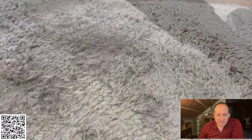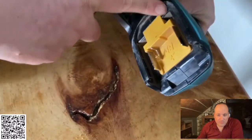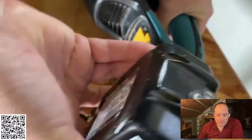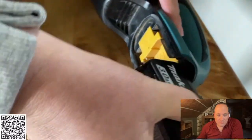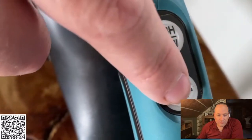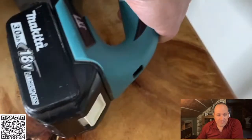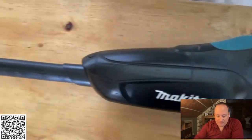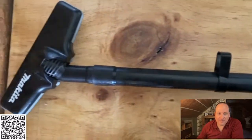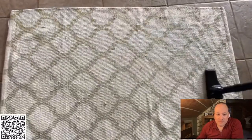It also fits with all of my Makita tools because it uses the same battery, which to me is super convenient. It's so lightweight. It doesn't put any pressure on my arms or my back. It only has two settings, high and low, which is perfect for me because that's all I need. I can put it on high for the carpet or the floor, but if I want to do a rug, I'll put it on low.